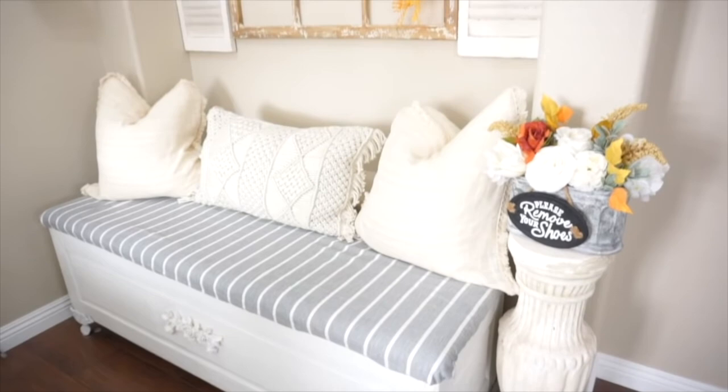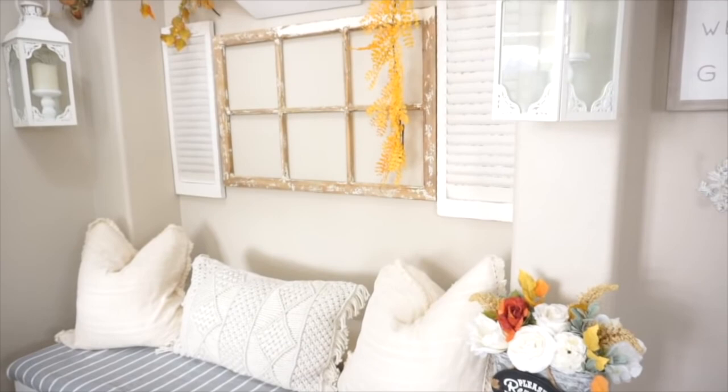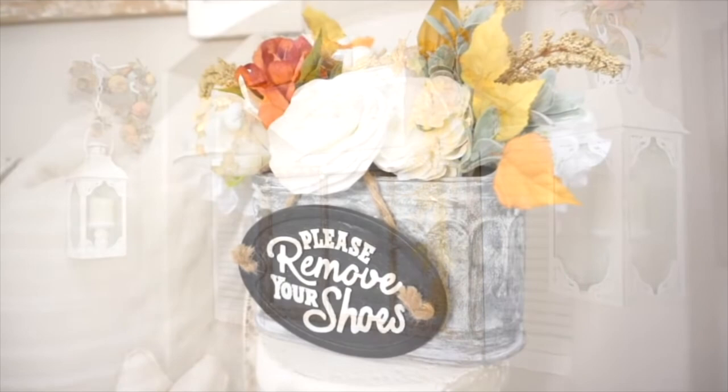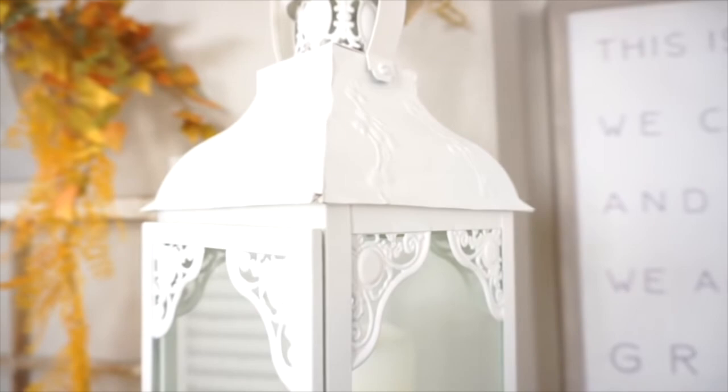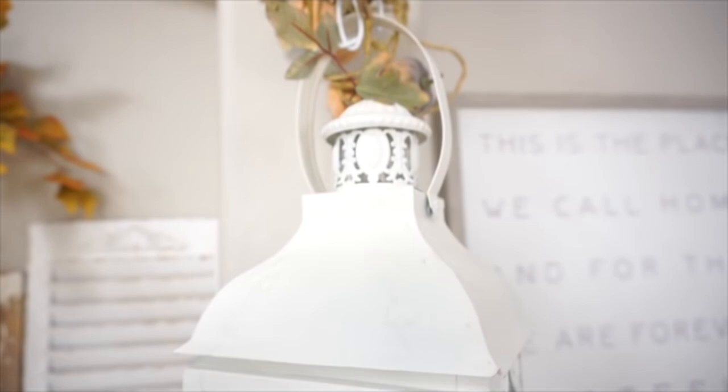So right when you walk in the front door, I have this little area here, and I absolutely love decorating it throughout the seasons. I love making this area look really nice and inviting and cozy. This "please remove your shoes" sign I purchased at Michael's a while ago, and I always get asked about these really pretty lanterns. I have two of them, and I purchased them at Hobby Lobby. They do still have them, and make sure that you buy them when they have their 50% off sales.